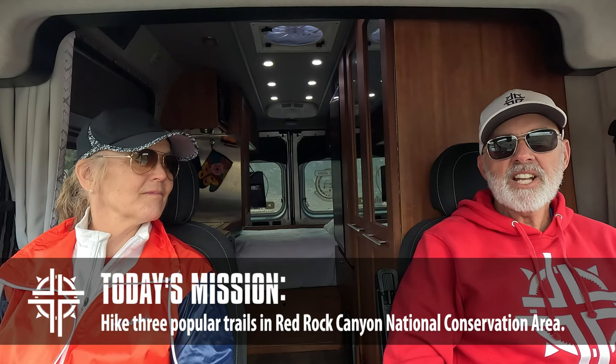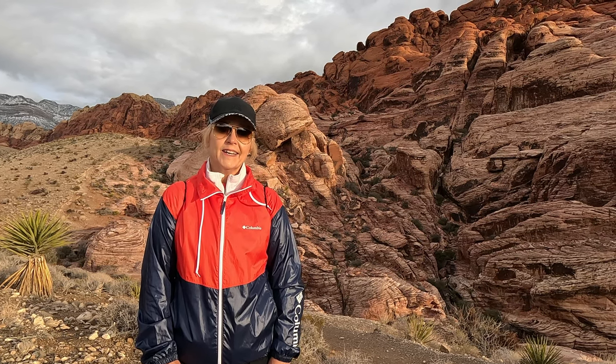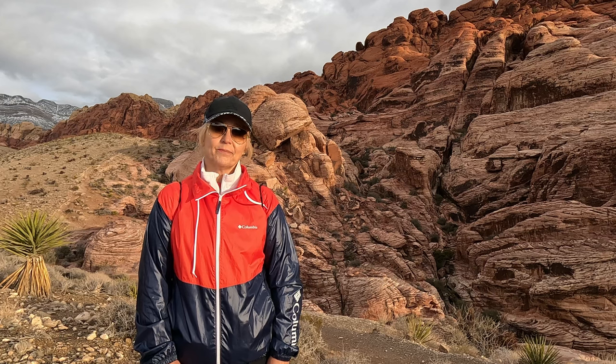Today we're in Red Rock Canyon National Conservation Area for three short, fun hikes that we hear are pretty amazing that we want to share with you guys as well. Let's go. For our first hike of the day, we're at Calico Hills. Yeah, this is the first stop on the 13-mile scenic drive, which means it's quite popular and usually busy throughout the day. It's a good thing to know before you head out that the scenic drive is one way and all the trails are accessible from it. So if you miss one, you can't just turn around and go back to it.